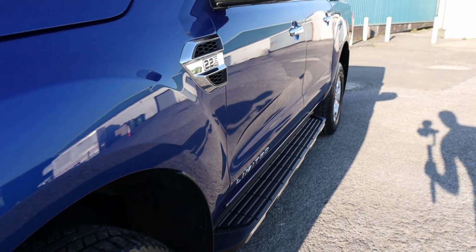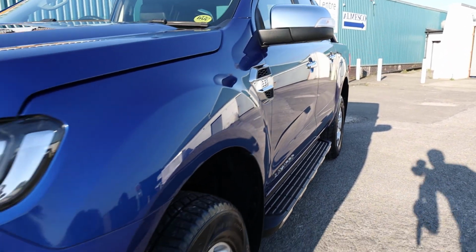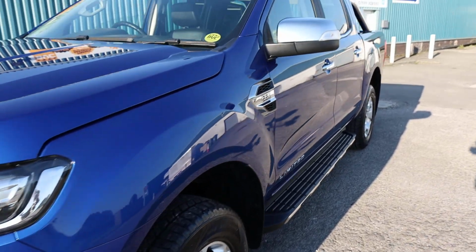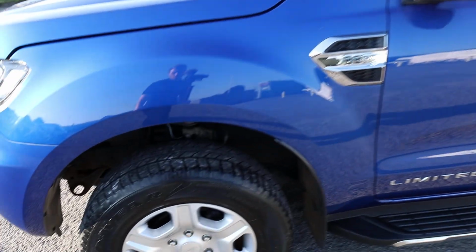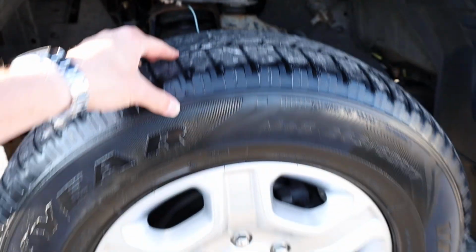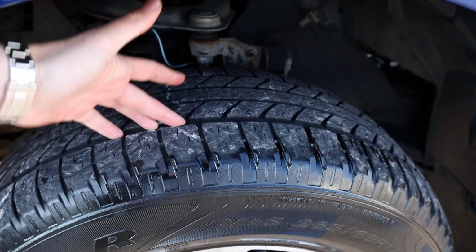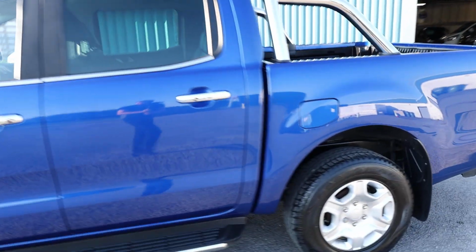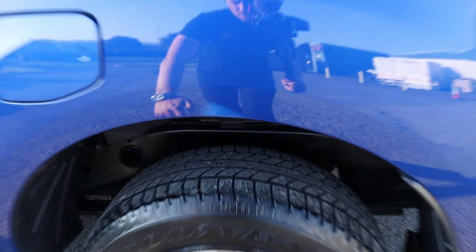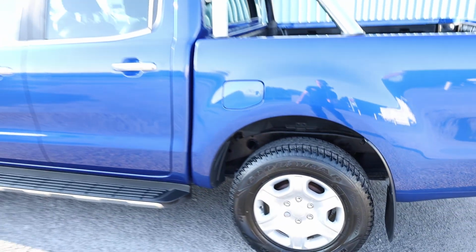Moving then down the passenger side of the vehicle, and again just looking at those reflections down the side. These are the sorts of views you can't really get via pictures, but it must be said it's looking very, very nice. Looking at the passenger front wheel here, again, the wheel is looking in really good condition, and you can see plenty of tyre depth left there as well. I don't believe there were any advisories on the new MOT, and this tyre here as well, again, plenty of tyre depth there all round on the vehicle.